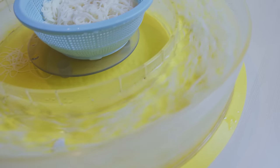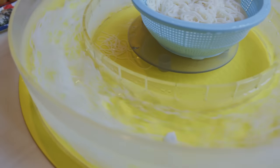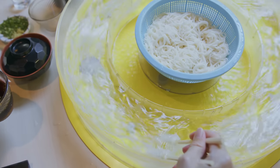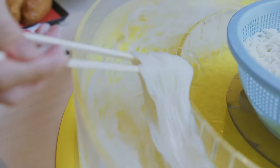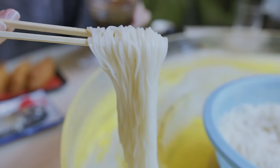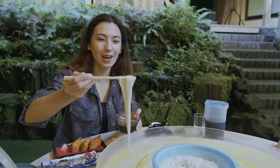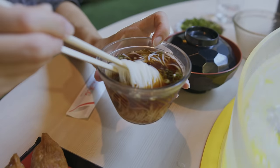So I think what's good about this, the whole purpose of putting your noodles in water is to keep them cool and refreshing. Okay, now it's time to fish them out since they've cooled down. It wasn't that hard, actually. You get quite a lot in one bite. This is the perfect amount for one bite, too. Okay, now we're gonna dip them in our tsuyu.